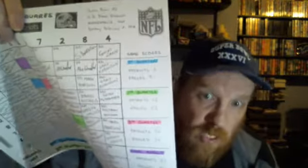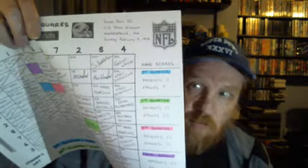£100 for whatever the score is, the box it's on at the end of each quarter. So, over here, I have the scores written down, what it was at the end of each quarter last year in Super Bowl 52.